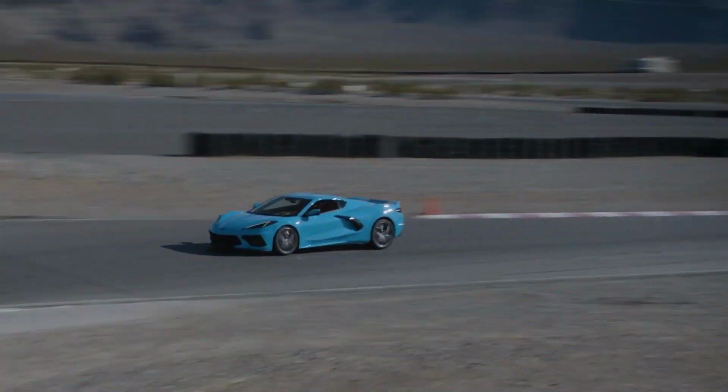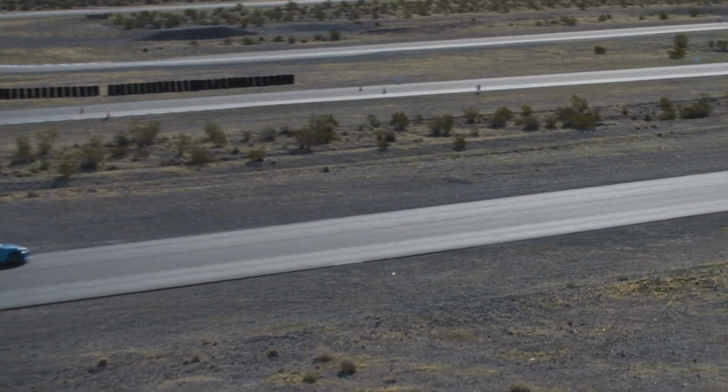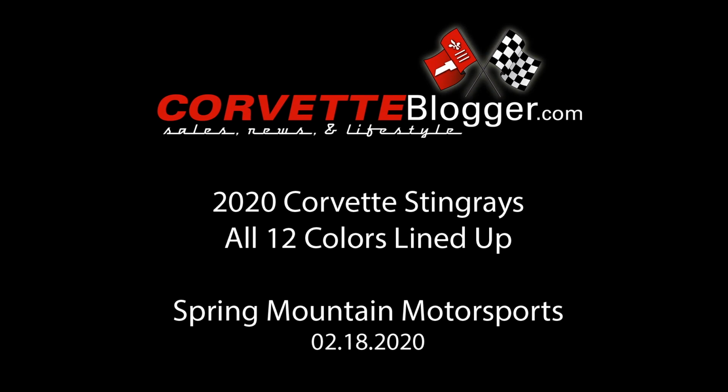Now, for some of you who have not had a chance to actually see the Corvette C8 in person and would like to see all the colors, here's a break within the video to give you the opportunity to see all the colors that Corvette Blogger decided to bring to us.